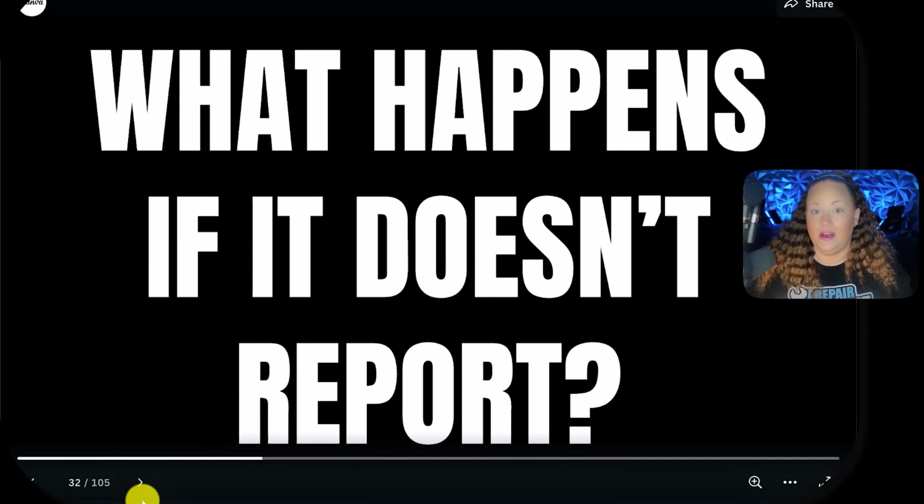What happens if the authorized user account doesn't report? That's also another great question, and to be honest with you, we guarantee it. How do we guarantee it? Well, sometimes cards simply don't report and we have no control over that. But what we will do is verify that the card did not report by logging into your credit.